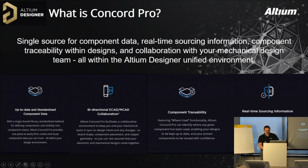So Altium ConcordPro brings live supplier data directly into the design environment so you can design with real-time information, including availability, alternatives, and pricing at your fingertips, okay? So this is all the marketing side of it, okay? But I can tell you that for us, we had the great opportunity to use this, and it is a phenomenal resource for us. It's our go-to resource now for our components.